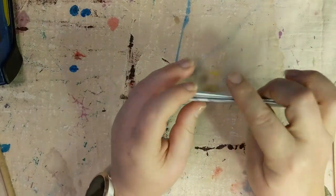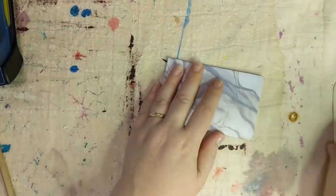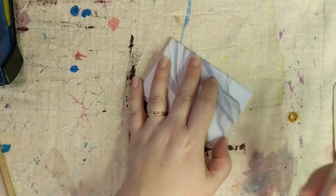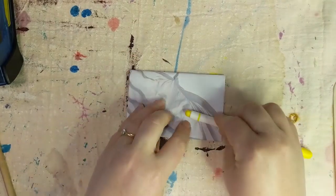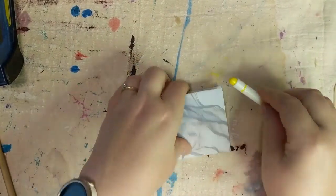All right, so now you've got your cover nice and tight, and you like it the way it is. I would take my marker or my bone folder, either one, and run it along the edges and just make those folds nice and crisp. It's gonna help you later.